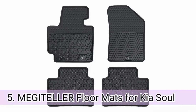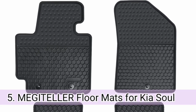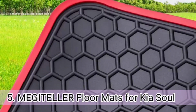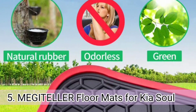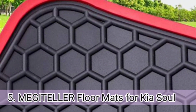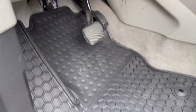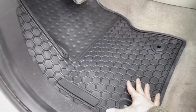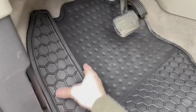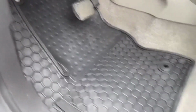Number 5. These are uniquely designed floor mats with different lining structures and designs, created by Megateller. They are custom fit floor mats for the 2014 to 2023 Kia Soul as well. They're also easy to clean, just hose them off and let them air dry or wipe them with a towel. Plus, they have a non-slip design that keeps the floor mat in place and rubberized nibs that add stability to it. Megateller includes 2 front and 2 rear mats, which can cover your full Kia Soul.